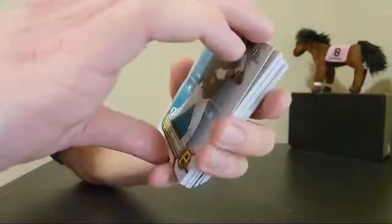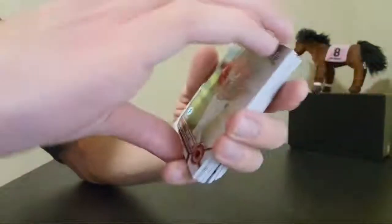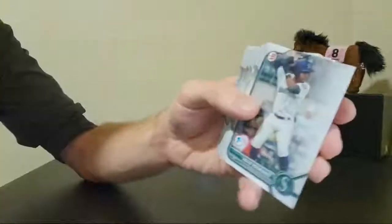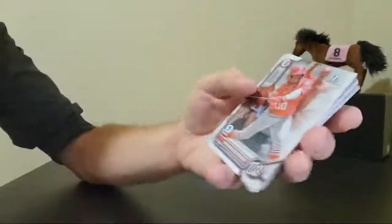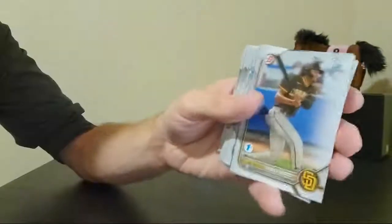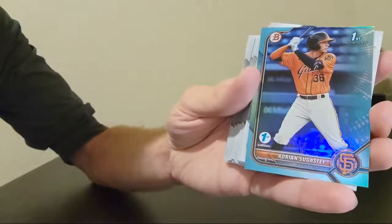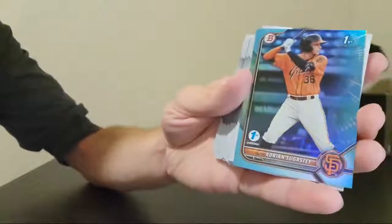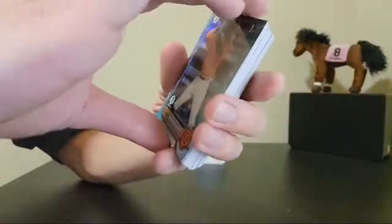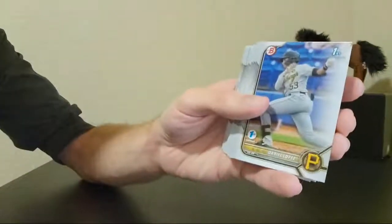Matt Frazier, Pittsburgh. Curtis Meade for Tampa Bay. Jose Rodriguez, Texas. Alan Cerda, Cincinnati. Julio Rodriguez base. And Jordan Walker. First Roismar Quintana, sorry, for Washington. James Wood, San Diego. Sky Blue. Adrian Sugiste, first for San Francisco. Also going to BRHAR 6677. So yeah, both teams pulling in foils for you.